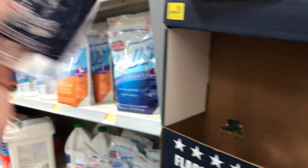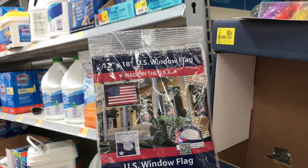Real quick, I want to share with you these window flags too. If you are looking for some flags for your window, 12 by 18, they're now 50 cents.